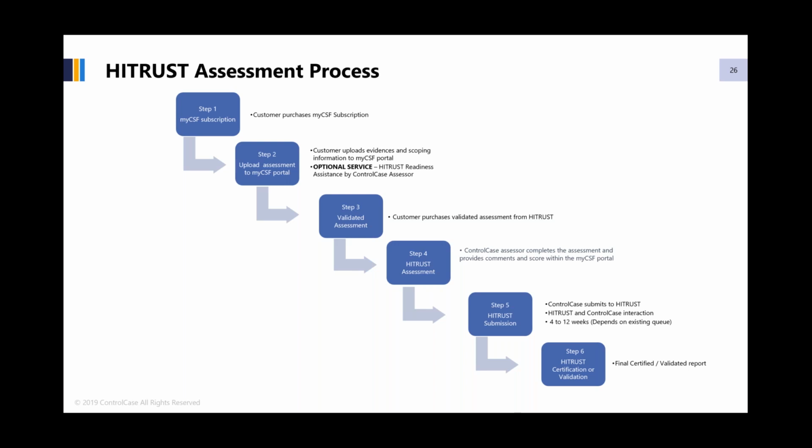Once the customer feels that they are good with uploading the data to the MyCSF portal, they would purchase a validated assessment. ControlCase would then evaluate the data that the customer had uploaded to the MyCSF portal and make sure we are looking at it from an independent and objective perspective. Once that's done, we would submit it to the HITRUST organization, and then we would work with HITRUST towards getting a final certification or validation.